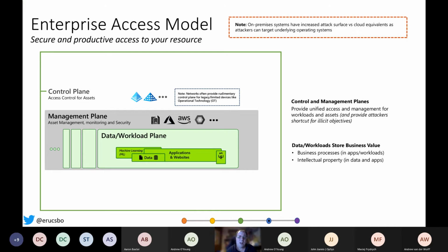They would typically be classified in the management plane, and we're really talking about having accounts here that are managing or looking after, in their day-to-day work, the stuff that is sitting in the data and workload planes.